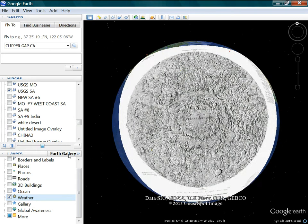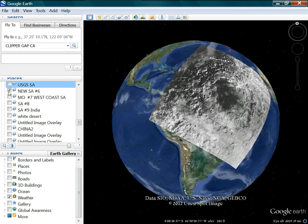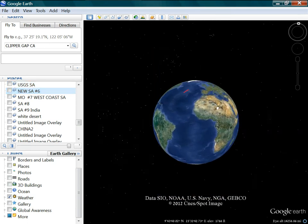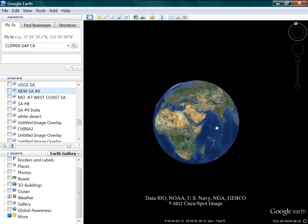I research this every day. I research it every day, and you can see, look at that pattern fit. So, just the moon hits the Earth, people. I just don't know what else to tell you.